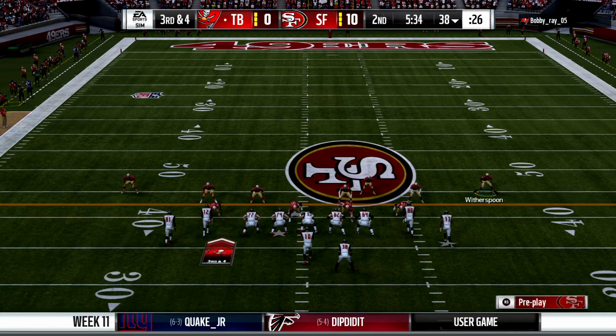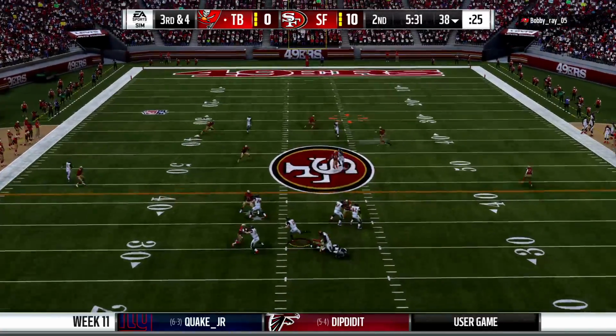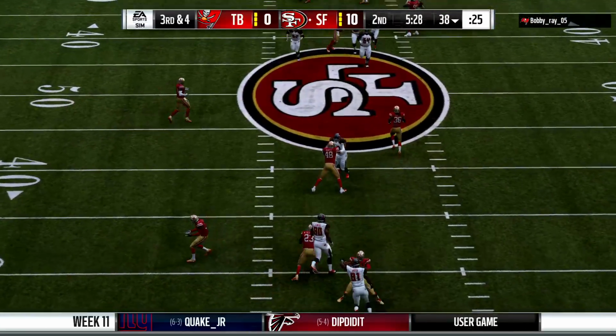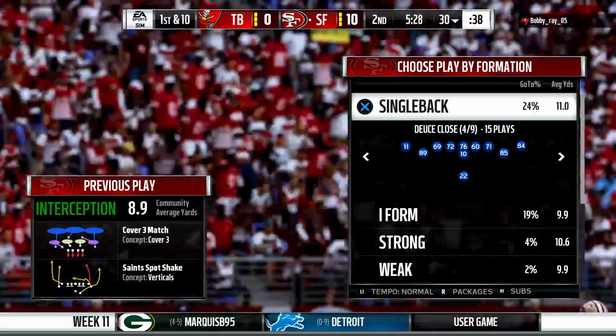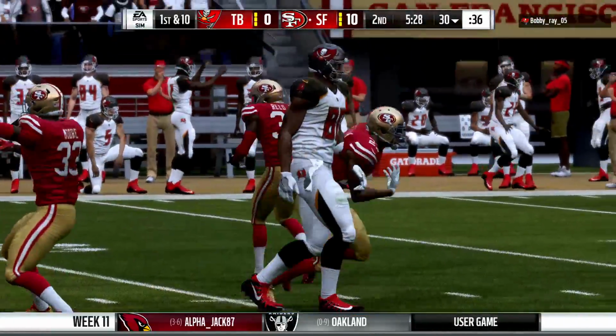Lucky 56. Out of the gun now on 3rd down, he's going to air one out into heavy traffic, and it's intercepted. Picked off by Akella Witherspoon, and his guys will take over at the 30-yard line.